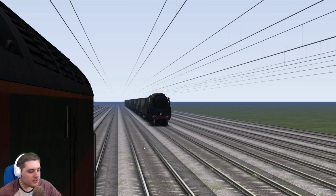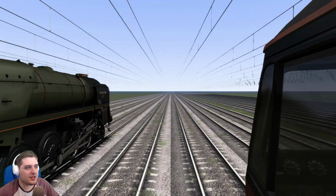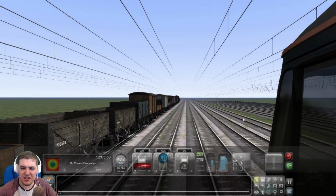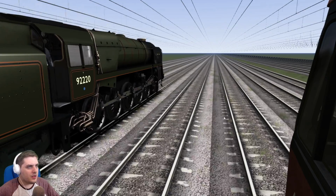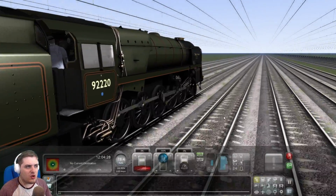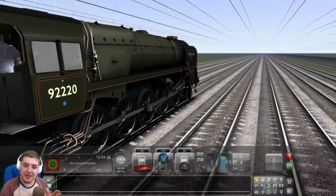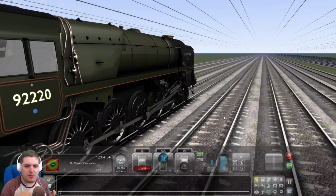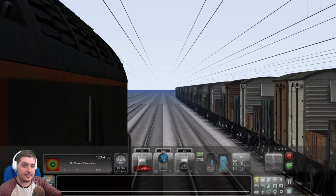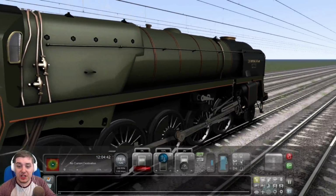And here she comes, Evening Star. Let's give her a little toot. And there she passes by. Let's give us some power so we can stay in sync with Evening Star to see how fast she's actually going. So Evening Star is just going under 80 miles per hour. So not only is she pulling less than BigBoy, but she's actually going slower than BigBoy. So that is a real disappointment. But for a 9F pulling this many freight trucks, because it's a UK train, this is still pretty speedy, my friends.